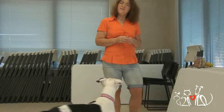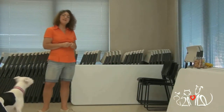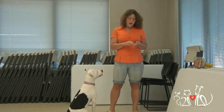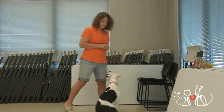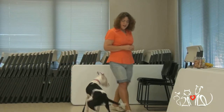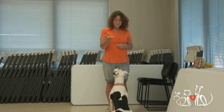Okay, so we use hand gestures to teach basic obedience signals. And the first basic obedience signal that we teach to all the animals, all the dogs, is sit. Good. And it looks like that. Your palm facing the ceiling, open, empty palm. Good. And obviously, Franny has seen this before. Good.